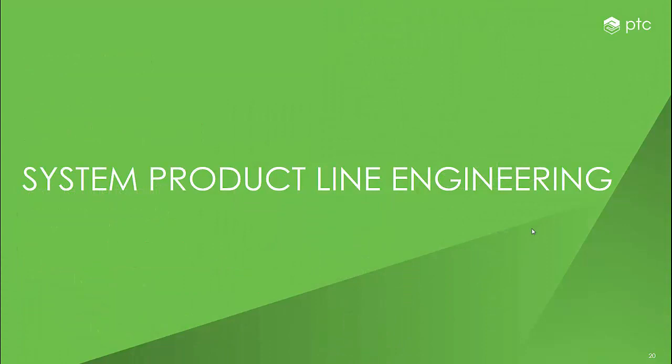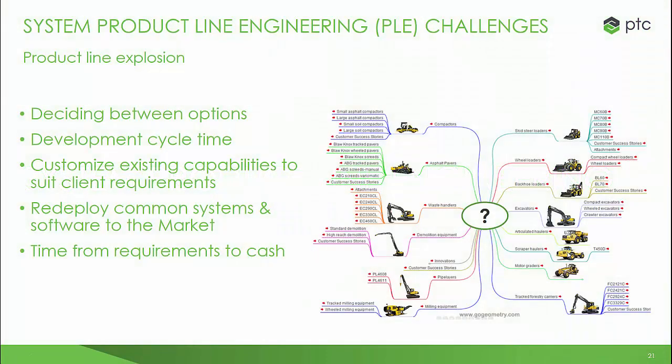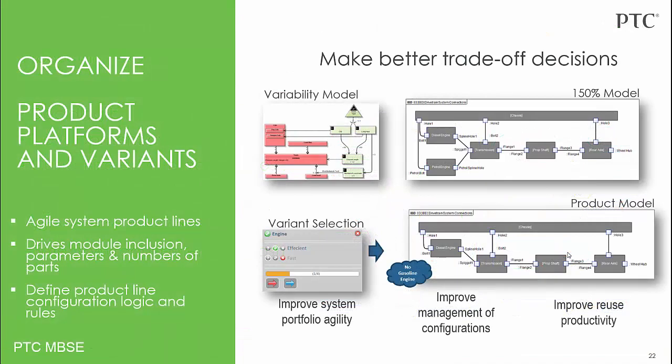Now let's take a look at then layering on system product line engineering. So just as we saw challenges with the growth of systems complexity, we're also seeing challenges around system product lines. How to decide between various options. Customizing existing capabilities to suit new client requirements, and redeploying common systems and software to the market. Our solution to these challenges is model-based product line engineering.